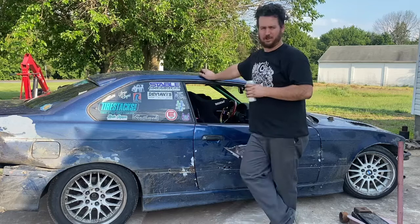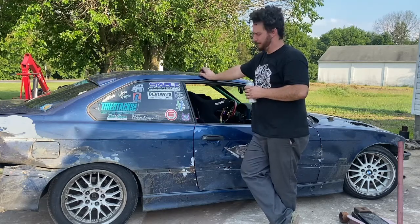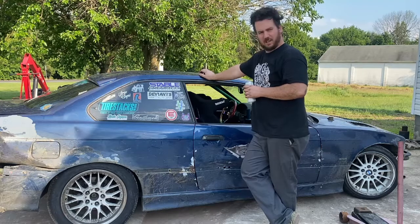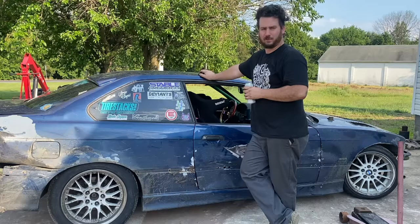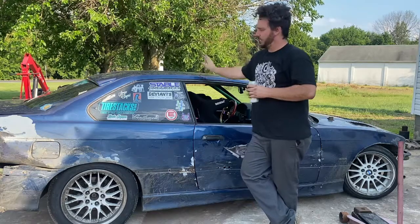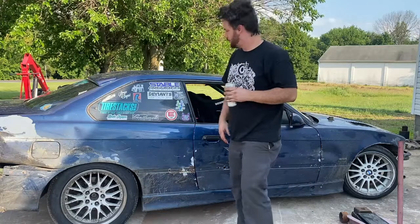That wraps up another episode here at Spank Ranch Garage. I feel like I didn't really fix anything on this one. Maybe I just had the right scan tool and other people didn't. I don't know. We may never get to the bottom of what the story was, but either way, I got to do some touch up on this car that I wanted to do, and it runs fantastic.